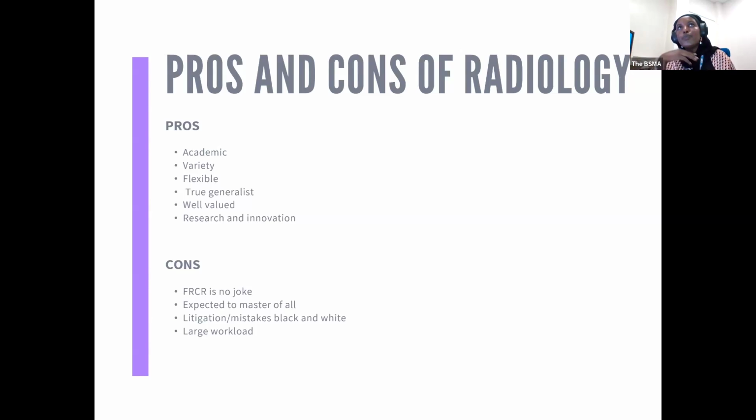I never wanted to be pigeonholed in one particular area and forget all of my knowledge in other specialities. What else I would say about radiology is that it's massive variety, massive variety. It's flexible. As I mentioned, you're a true generalist. You're very, very well valued because not a single MDT runs in the hospital without a radiologist present. And there's massive scope for research and innovation.